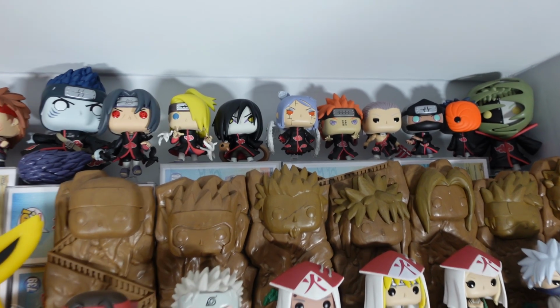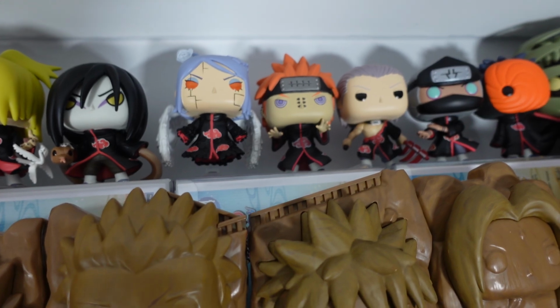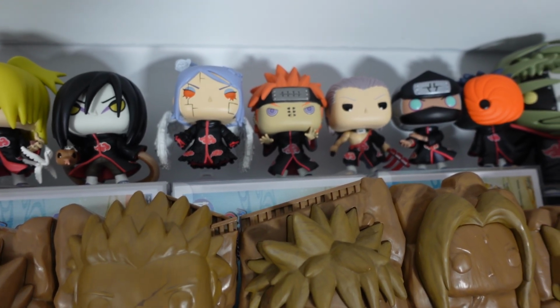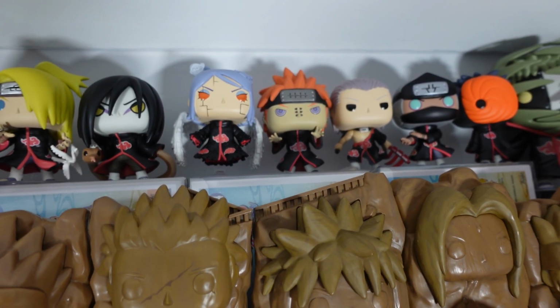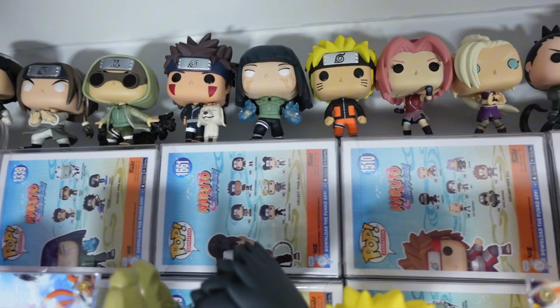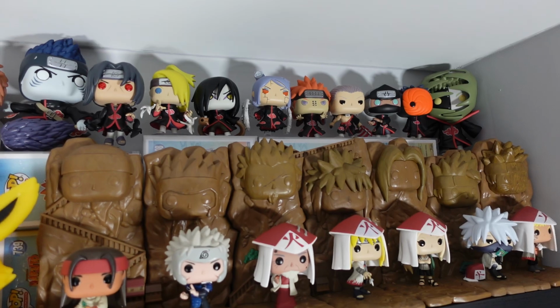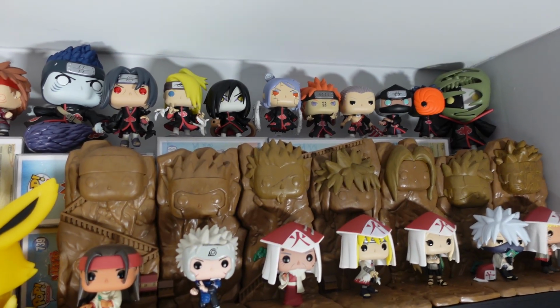Some of these are also stuck on. Pain doesn't really want to stand up very well. It may have something to do with the protectors, so I have actually stuck both him and Hidan on with Scotch tape. I did actually do that with Naruto as well. As you can see, he's going in between 2 protectors just to give a little bit of stability. But yeah, I'm really, really happy with how this has turned out.